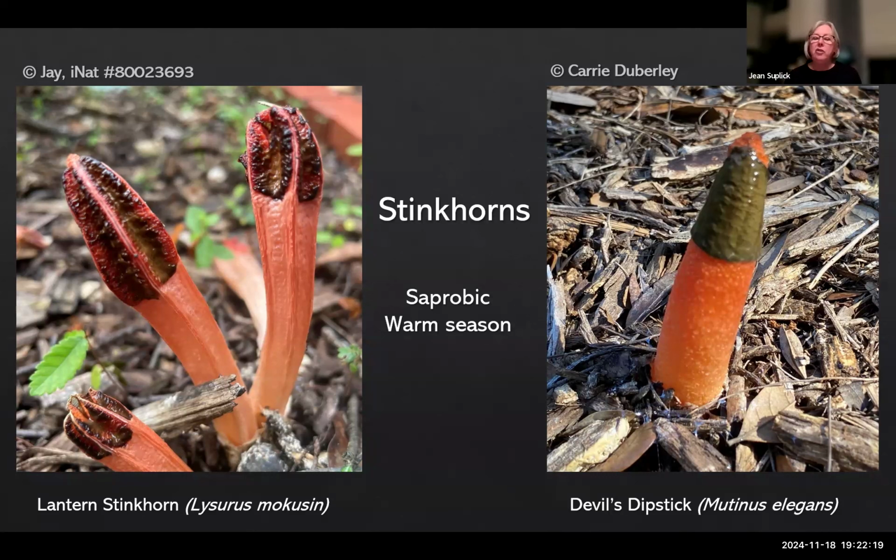And so I was looking at iNaturalist, and judging from the data there, these generally will peak in the warm months. I've had them come up in mulch in my yard and in leaf debris under some of my shrubs and stuff like that. But of course, they're dependent on moisture, so the moisture's got to be there.